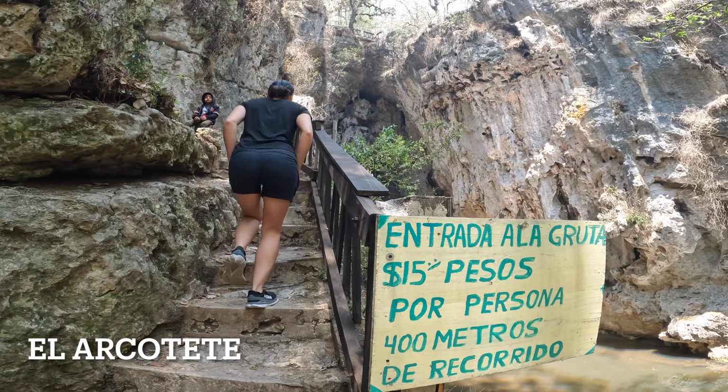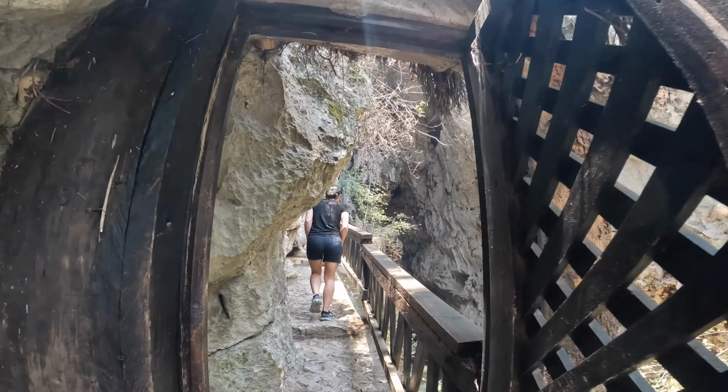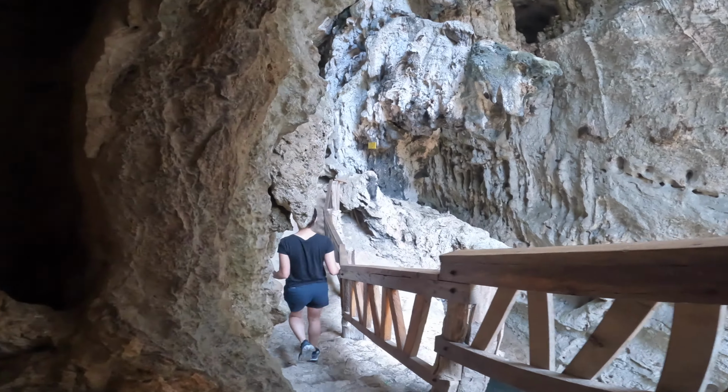Our last day in San Cristobal started with a morning run past the picturesque churches early in the morning before the traffic hit the cobblestone streets. Then we drove a short distance outside of San Cris to El Arcotete and the Mammoth Caves. El Arcotete is a cool area to visit with caves that hang over a small stream.